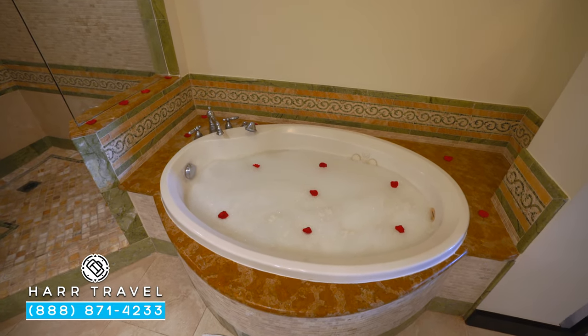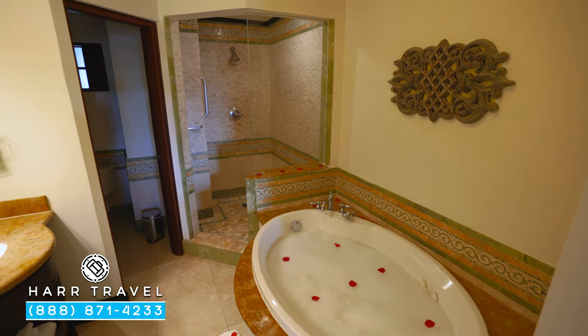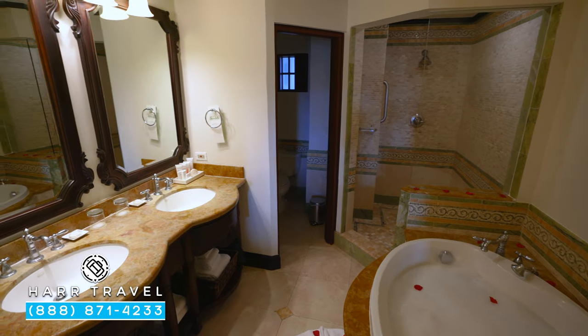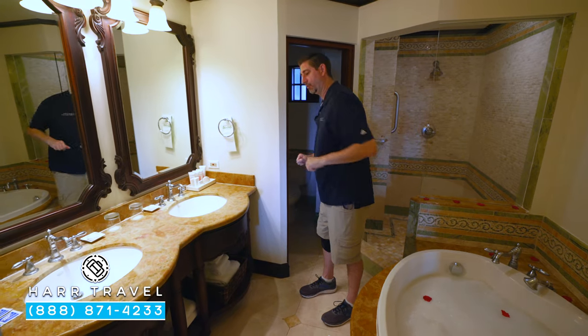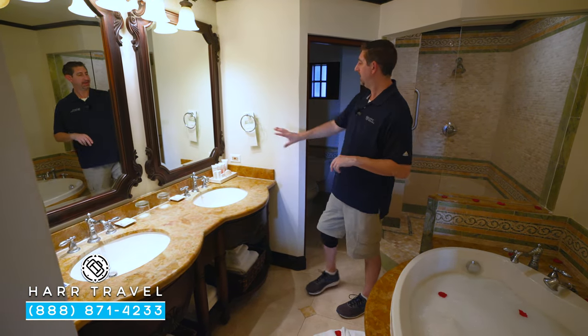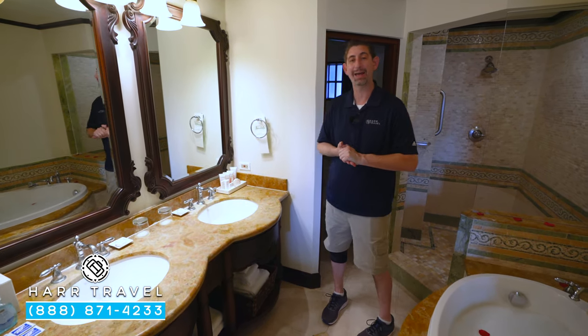Now, speaking of your butler, they can pack and unpack for you. And another nice treat is they can draw a bubble bath just like this. You let them know the time you want it. Maybe you want a nice champagne on ice as well. They can arrange for that. You've got your double vanity right here. You got your magnifying mirror over to the side, scale underneath, hair dryer and extra towels. And tucked over in the corner, you're gonna have your full-size Red Lane spa bath amenities.